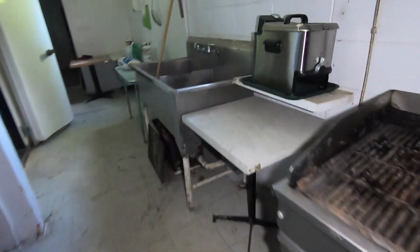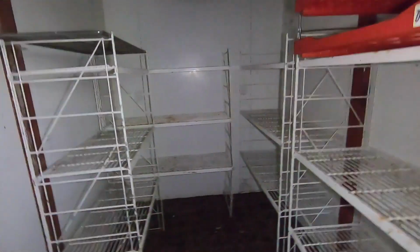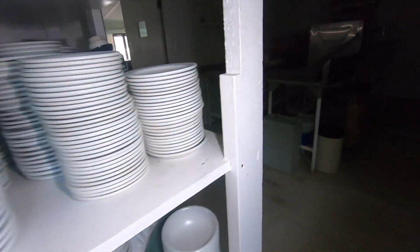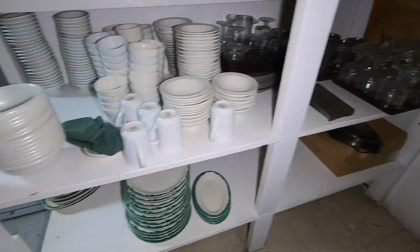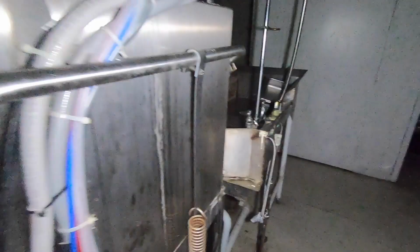Certainly smells like a kitchen. It smells very greasy back here. Your walk-in fridge, it's empty. That's good. All kinds of plates left behind, and glassware and bowls. Here's where the dishwasher hangs out. It's in here. Storage room. Bathroom. More storage.